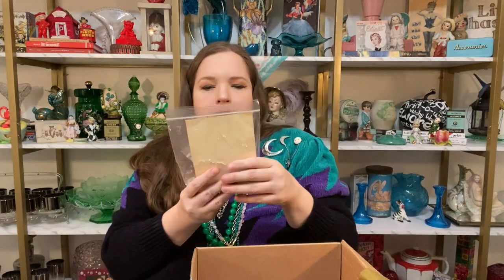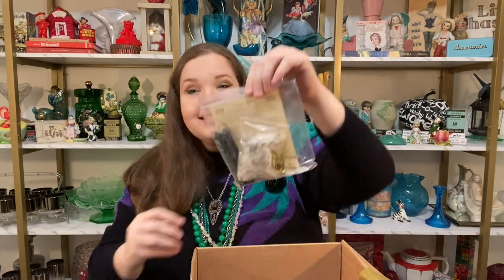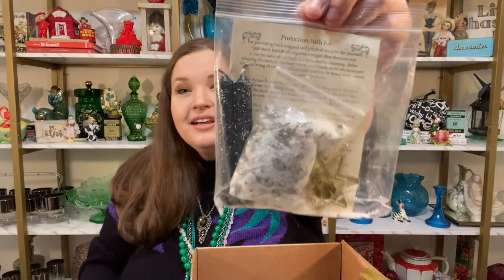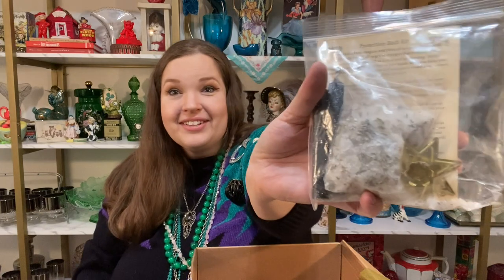Ooh, a protection bath kit. I love it. So this would be the same thing where I might do something else with this. So it might become like a foot soak or something. But that's a really cool ritual. I think this will be something that I will keep around and use it when I feel I need it. I really like this. This is awesome.